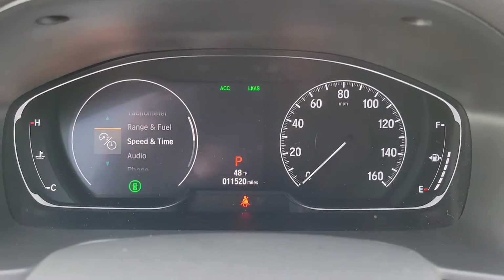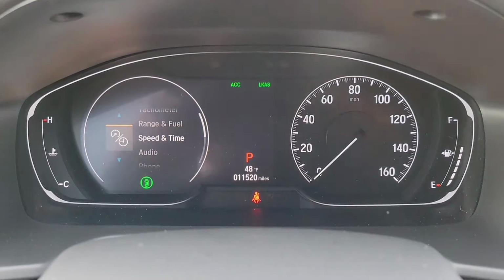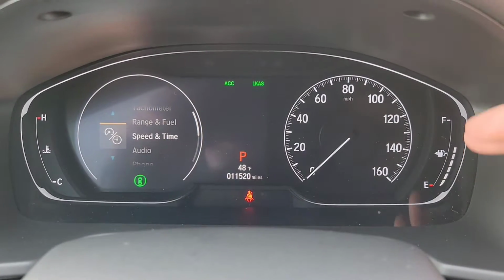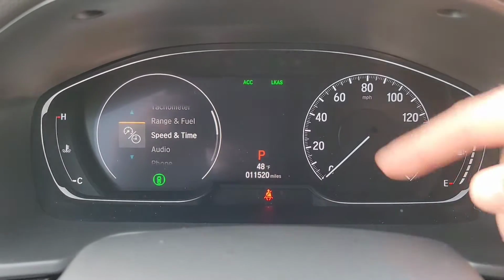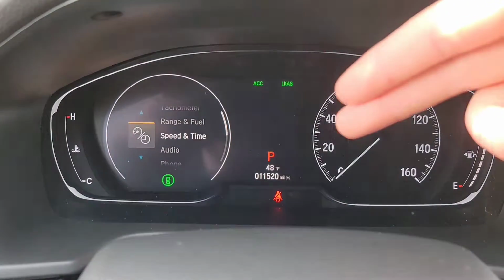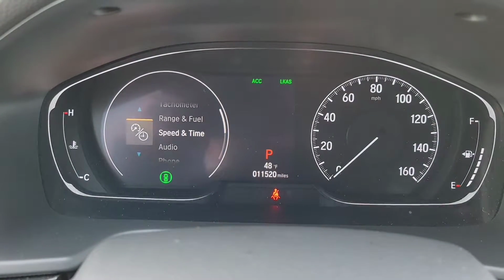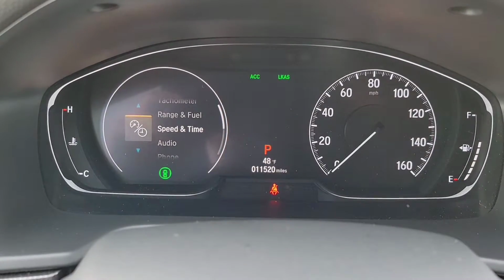Now, as we're exploring the driver's interface, let's talk about navigating through all this stuff right here for you. You got your gas tank right over here on the right-hand side. You can see how full you are. You got your speedometer right over here. You can see that we're in park right now. It's 48 degrees outside, only 11,000 miles on this awesome 2019 Sport.